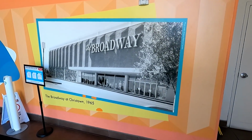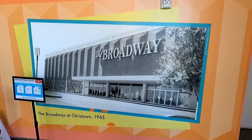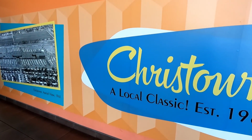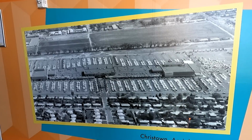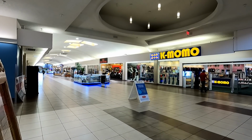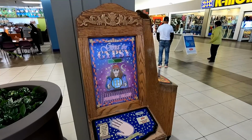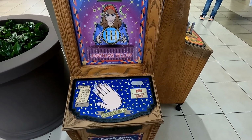And here's a picture of the Broadway, which is another defunct department store chain. And then here's a fantastic aerial shot of this mall in 1961, and you can see the parking lot is full, and you just get a fantastic view of the place. I love the arched ceiling and the skylights all throughout this place as well, but we all know how I feel about skylights.